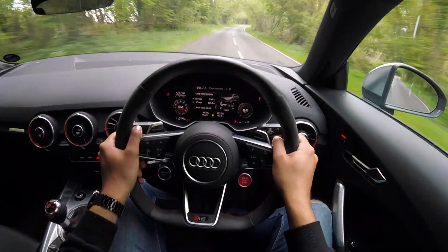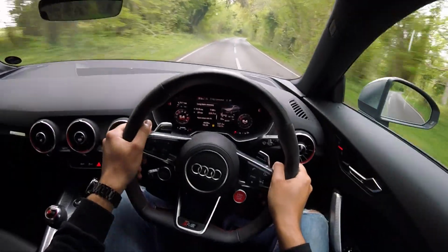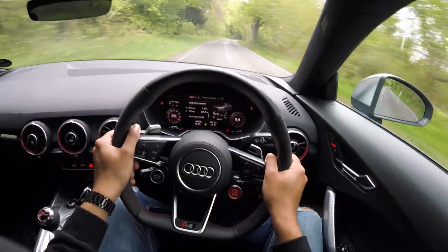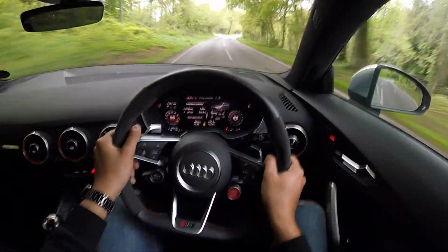I'm just watching the speedo so closely. It's so easy just to overstep the mark. But I suppose that yellow fuel sign tells me everything I need to know about discipline.